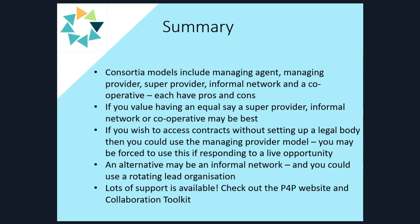One way around this is to use an informal network model, but with a rotating lead organisation if you are planning on bidding for multiple contracts. Remember that when you are filling out the ESPD for the consortium, the amount of information required will differ depending on whether you are using subcontractors or whether you are bidding as an informal network. So check the requirements of the buyer.